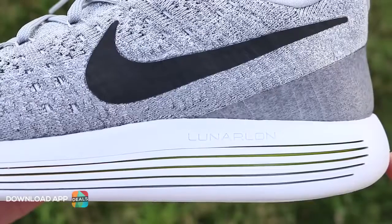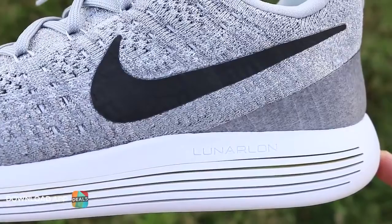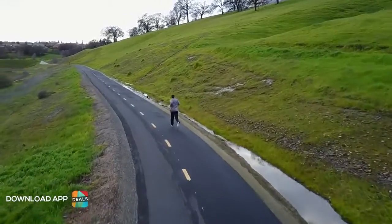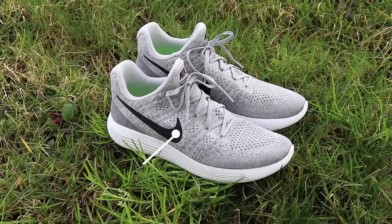These guys also have Nike's Lunarlon cushioning system, which we've said great things about in the past. It doesn't tend to be the most durable cushioning system out there, but you know, the first couple of months of running with these shoes, it actually is really nice. On the downside though, $140 for these shoes.